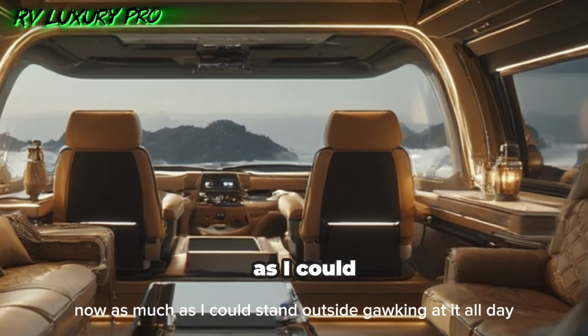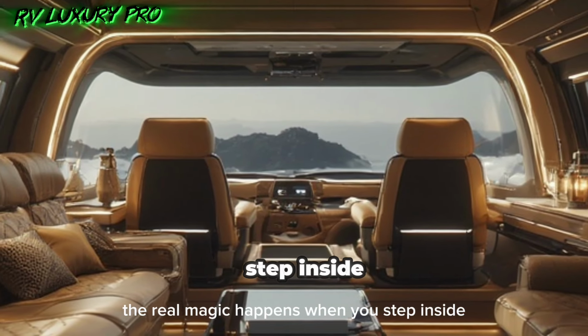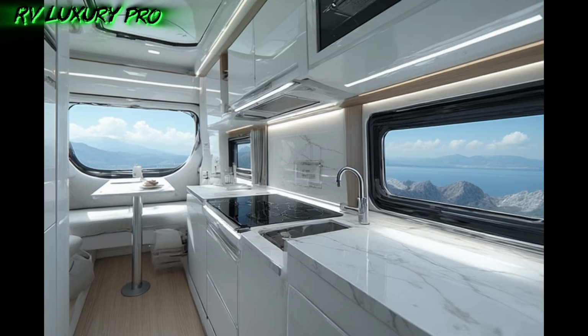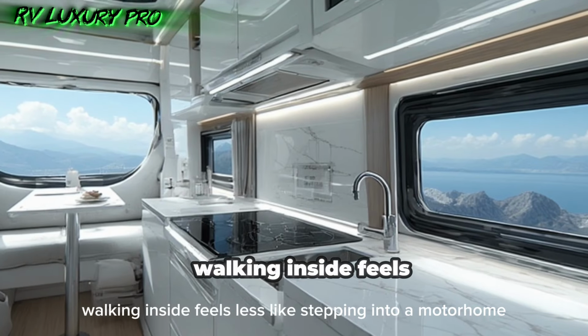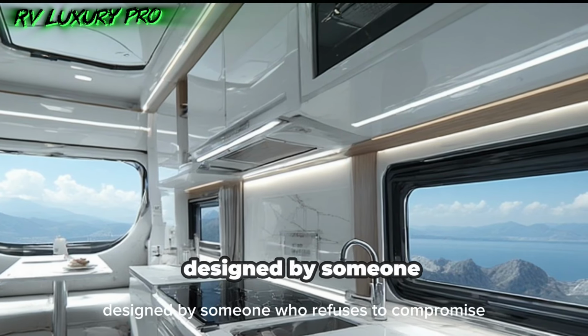Now, as much as I could stand outside gawking at it all day, the real magic happens when you step inside. And let me tell you, Brabus didn't cut corners. If anything, they went even harder on the interior than they did the exterior. Walking inside feels less like stepping into a motorhome and more like entering a five-star suite designed by someone who refuses to compromise.